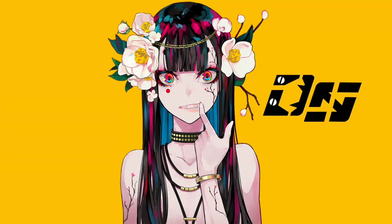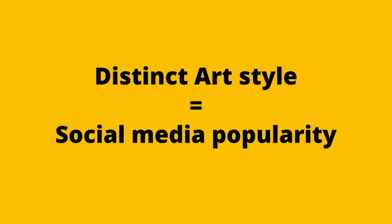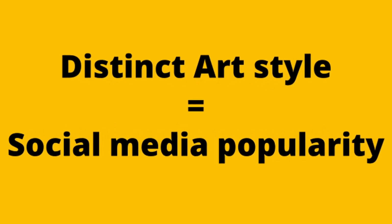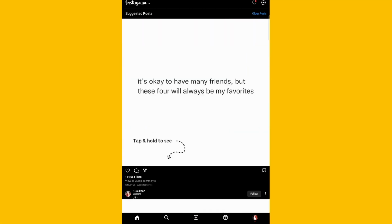Two great artists in their own right, but they share one thing in common, and that is they both have a recognizable art style. It is no secret by now that having a recognizable style is the main ingredient for a successful art career, especially in the age of social media, where people's attention span is very short.